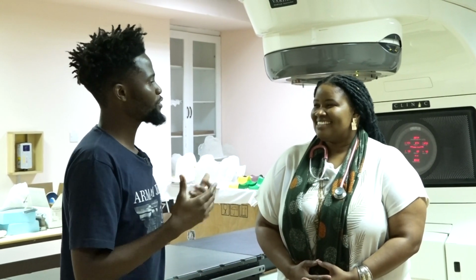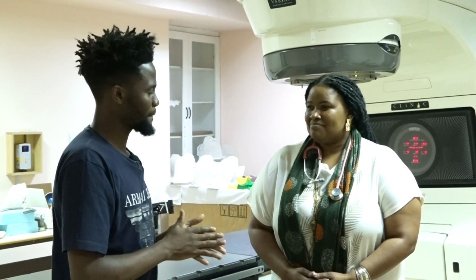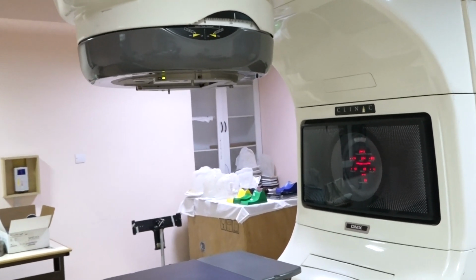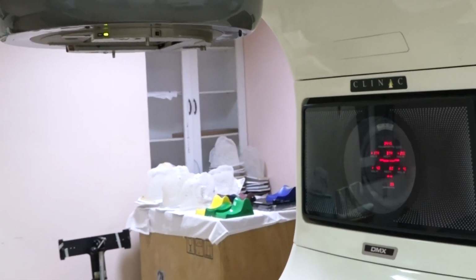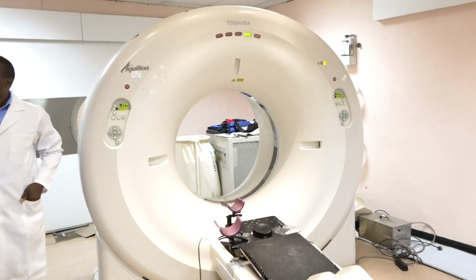So Dr. Mutizira, we want you to explain to us, what is radiotherapy? Radiotherapy is a word made up of two words basically. Radio from radiation and therapy for treatment. So radiotherapy is basically treatment using radiation. And in most cases, we use X-rays to treat various conditions, mostly cancers, but we also treat some non-cancerous conditions using radiotherapy.